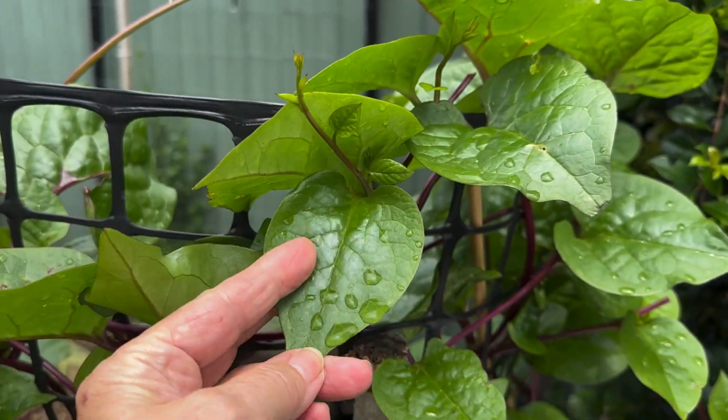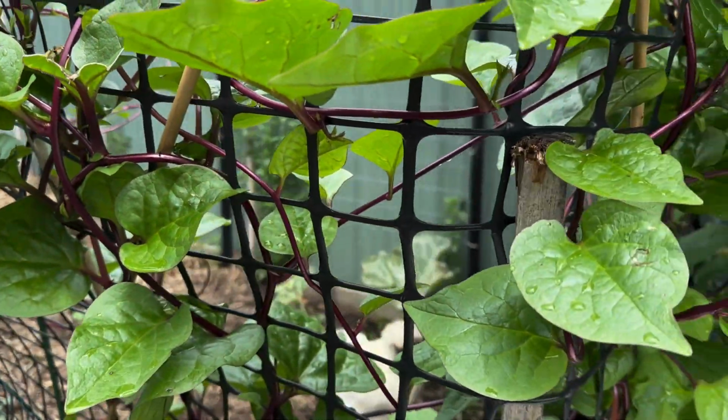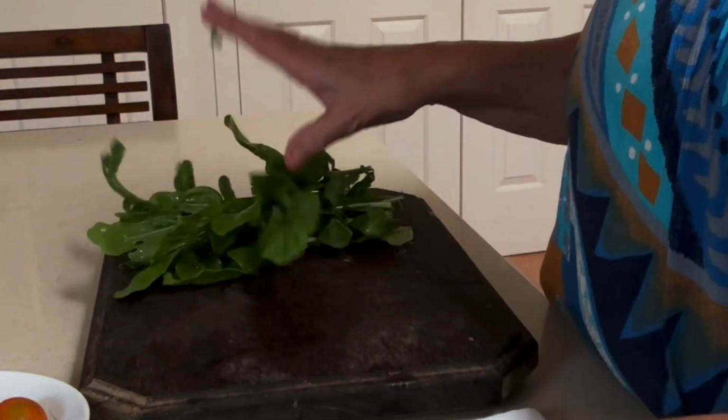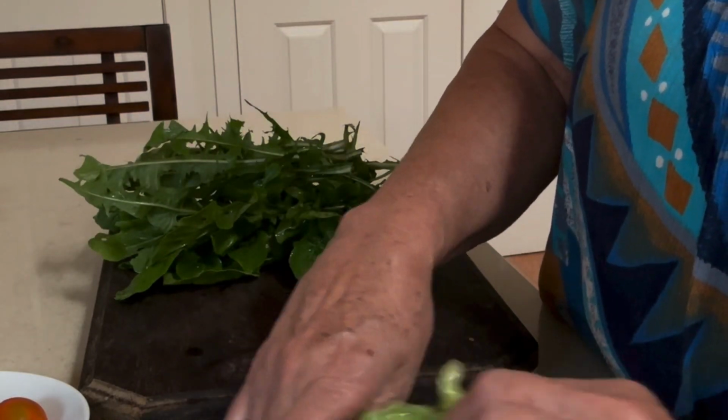I need to wait to plant my warrigal spinach, so I planted a whole lot of Malabar spinach and it's been really tasty in our salads. So once I've collected all the leaves, and there are a few nibbles out of it, I wash all of the leaves and get ready to trim them up.